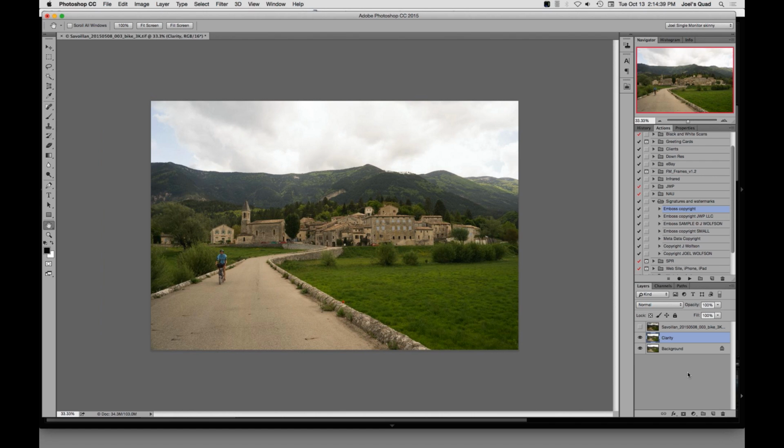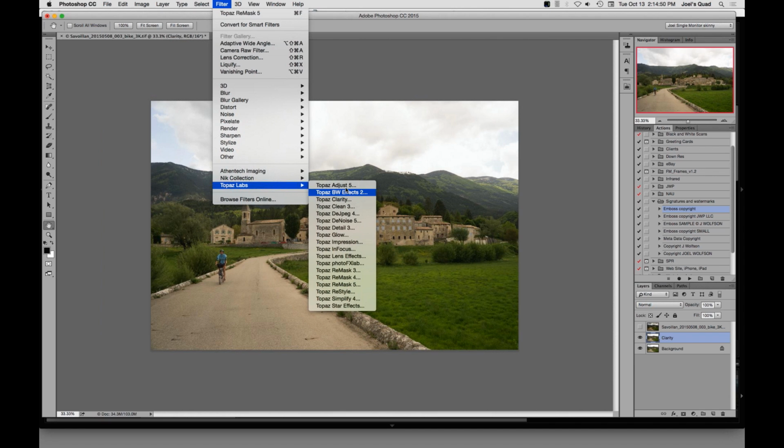I'm going to go over to the filter menu up on top here. I pull down to Topaz Labs, and it gives me a submenu with all of the Topaz filters, and we're going to go into one called Clarity.